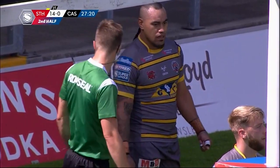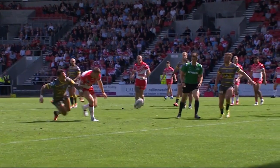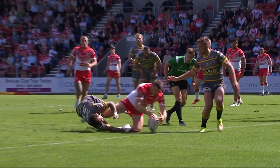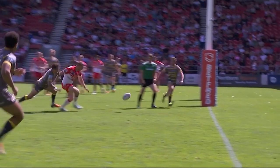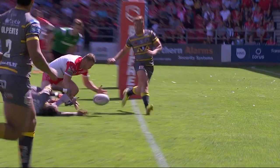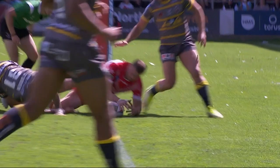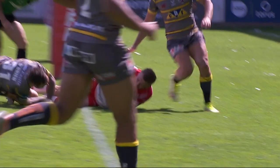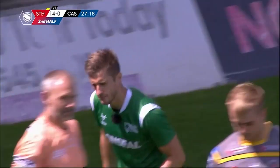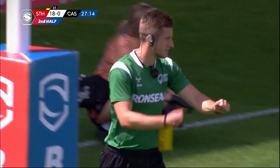Let's go across to the video referee. So O'Brien hasn't got the ball, the St Helens player hasn't got the ball, O'Brien has pulled him back. If it wasn't for the actions of O'Brien, he would have scored a try. I'm happy I've seen all available angles and I've made a decision. And is this St Helens bouncing back? O'Brien penalised, and it is a penalty try.